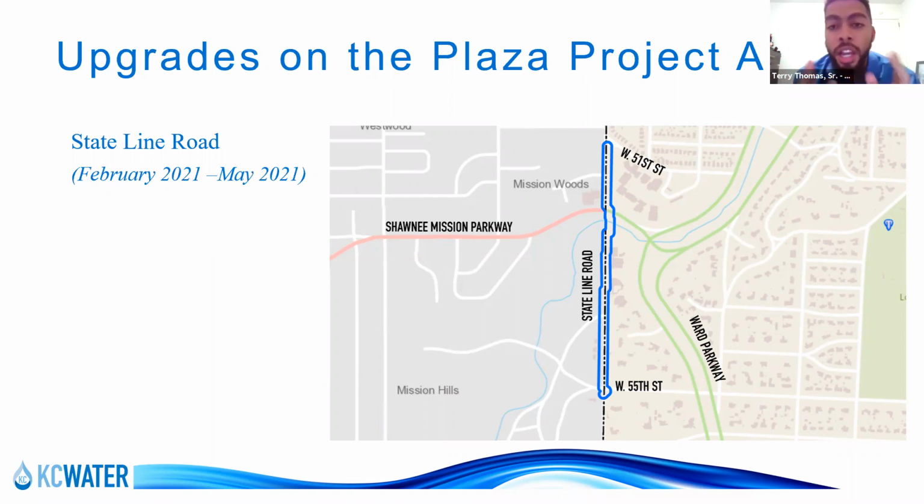So here you see State Line Road, which will be phase 1 of the project. So we will be constructing from West 51st Street on down to West 55th Street to the south. We'll be installing an all new main. One of the features of this main is that we will be crossing under Brush Creek. You can see the water there on the map. I'm not in control of the mouse, but you can see the crossing there.